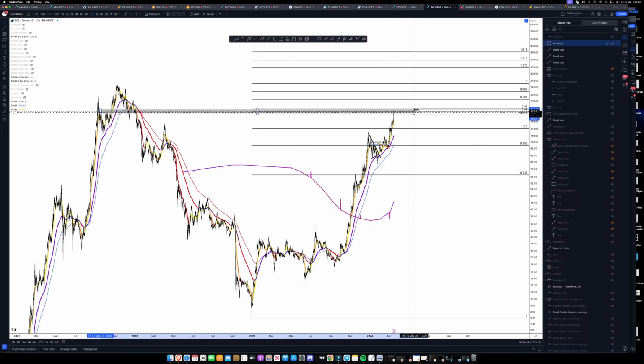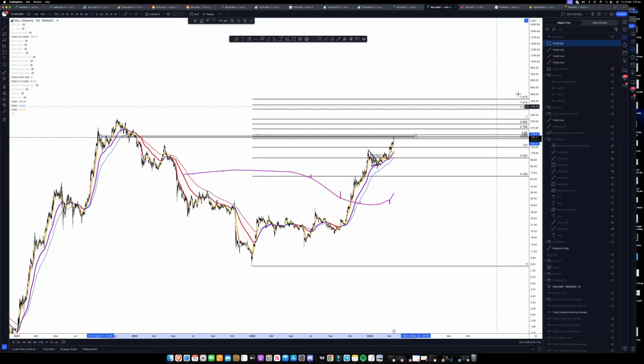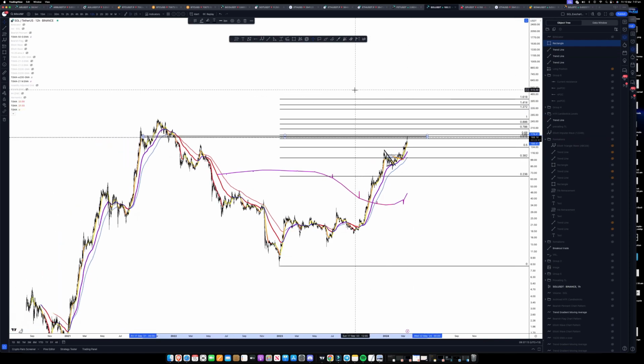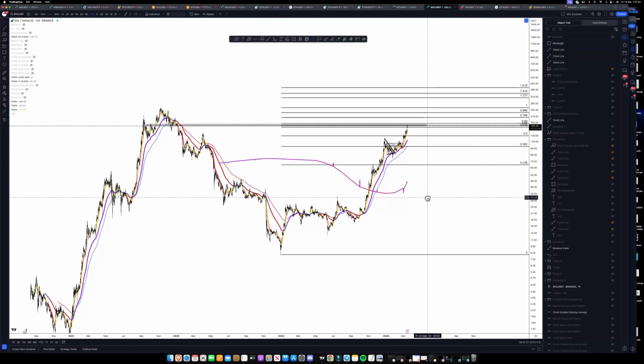Here we go. So there we go. So if we can break that, then we have some chance to go make new highs. I'm using this Fibonacci to look for targets. I have another video in the making which aligns Solana with Ethereum and what we're looking for as a target. And there's a few ways of looking at it. And the minimum I have is in the 400s.